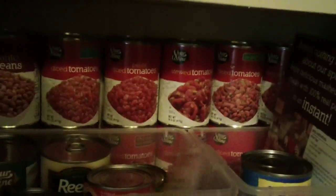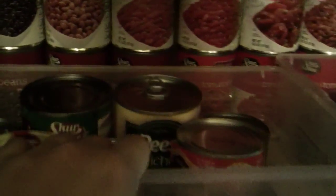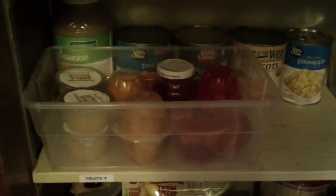But anyways, they were on sale, so I have a whole bunch of canned tomatoes and beans back behind my bins. So if I need something, I can easily pull this out and get to the items that are behind it. Some of the things that are in here: sun-ripened dried tomatoes, a couple cans of tomato paste, beets, artichoke hearts, some green chilies, mushrooms, some water chestnuts, and in here I've got some bean sprouts and then some instant mashed potatoes. So those are mine, and the stuff that's in here go on the other side, so I'll talk about that in a little bit.